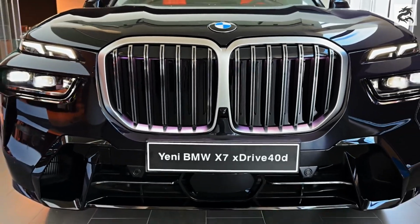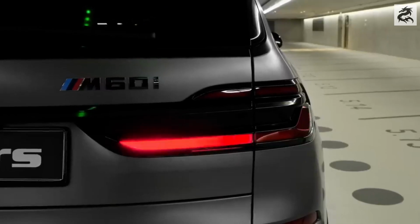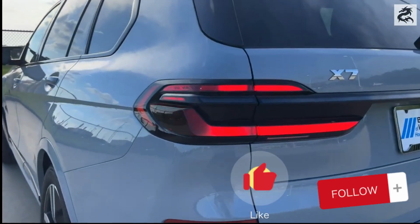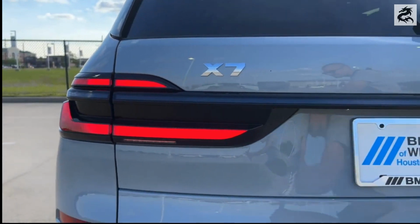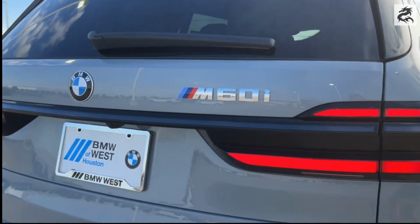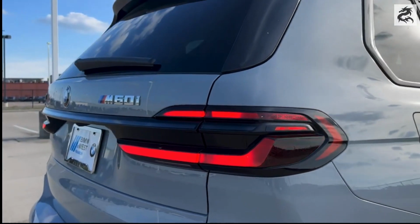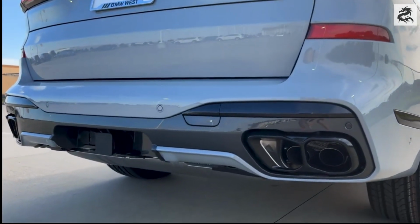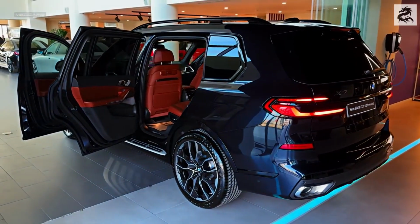The rear design of the BMW X7 brings together power, elegance, and functionality in perfect harmony. The vehicle is decorated with eye-catching details and impressive features. Finely crafted taillights offer a modern touch, while their shape and position are in perfect harmony with the overall aesthetics of the vehicle. The rear profile makes a strong and sophisticated impression when driving on the road.